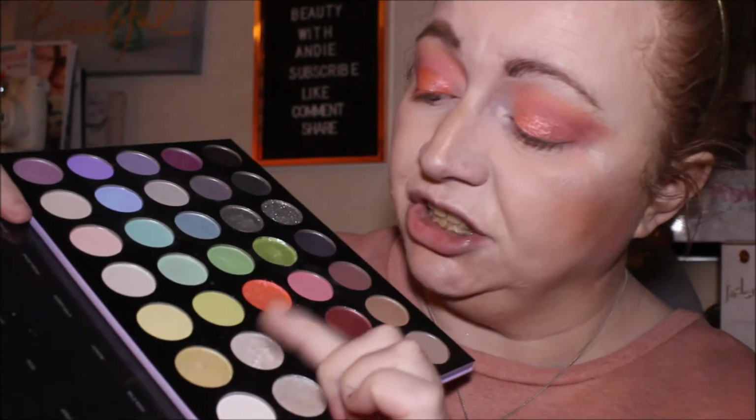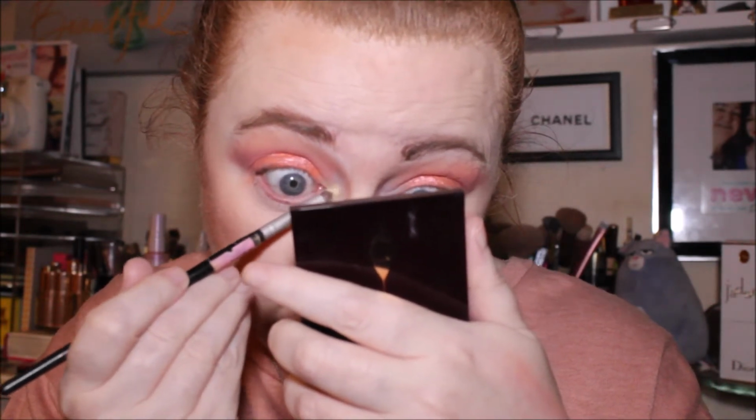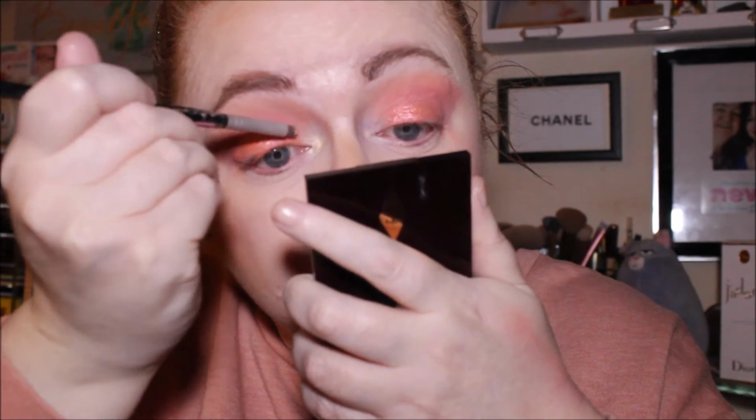Right, now let's choose an inner corner. I'm almost positive I used that kind of lemon yellow one last time. So what shade's that then? Snow Glow. So let's go on with that one. For the inner corner, dragging it down a little bit, and then we're going to drag it up towards the peach shade that I've laid down.